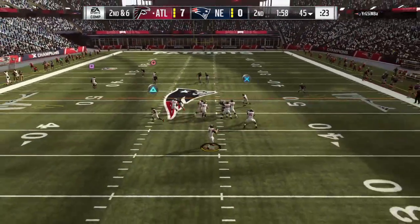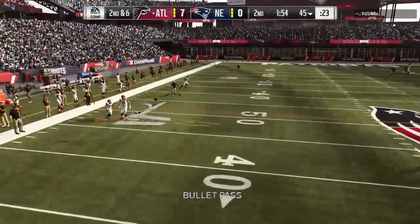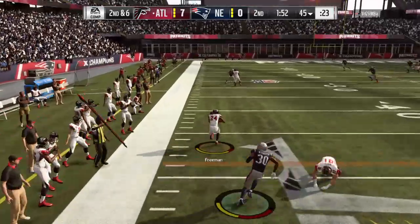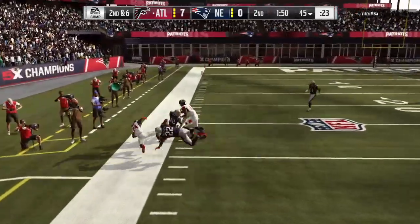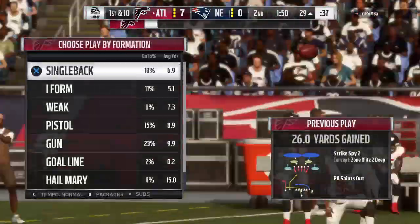A fake to Freeman. Now it's Ryan. He goes underneath to Freeman. Freeman a first down and more. A good pickup there, 26 yards.